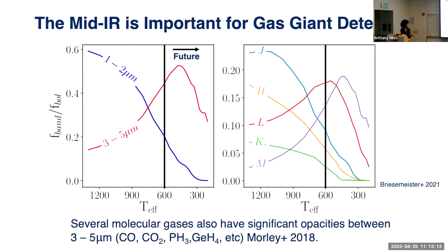And the black lines on both plots show the coldest exoplanet we've detected so far. And this arrow just represents where we need to be in the future. And instead of just using numerical notch filters, these are actual infrared filters people know about: J, H, K, L, M. L band is 3 to 5 microns, M band is 4.5 to 5 microns. So even in these standard bands, you would really want to be in the mid-infrared to detect these planets.